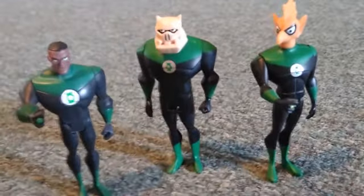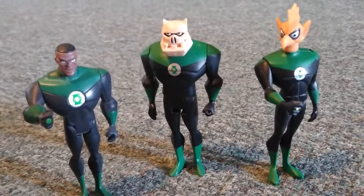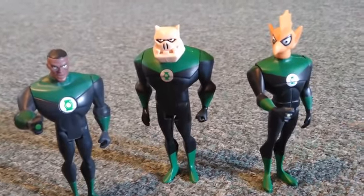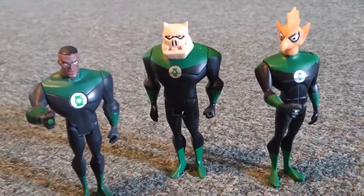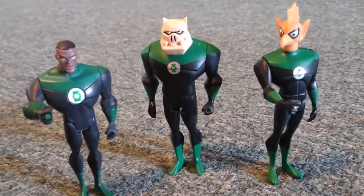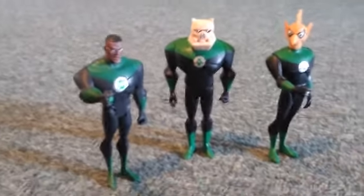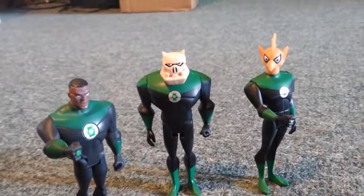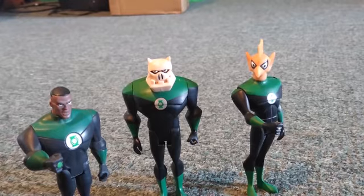So, Kilowog, he's the drill sergeant for the Green Lantern Corps. Tomar Ray, I think he's like a scientist, maybe. Or am I thinking of someone else? Pretty sure you're right. Yeah, I think I'm right. And then John Stewart, he's a Green Lantern from Earth. You remember the sector Earth is? Dang it, I know this, but I don't remember.